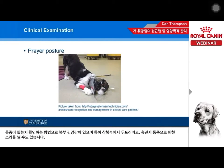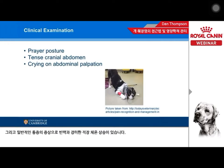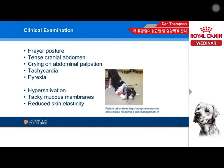Other signs of pain on exam might include a tense abdomen on palpation, particularly cranially, or crying on palpation, and then general signs of pain like tachycardia and mild to moderate increases in rectal temperature. Other signs you might see include hypersalivation as a result of nausea and evidence of dehydration with tacky mucous membranes and reduced skin elasticity.